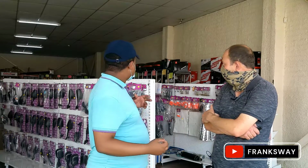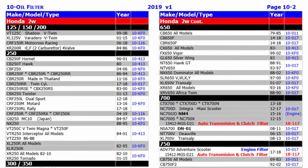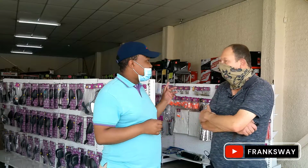So basically, we are also dealers of DID chains. We're number 2 in that. We also distribute motor oil. I've seen the Motul 5100 and 7100 full synthetic. Startline's number 1 in the country in that regard. So we focus mostly on service spares, but we do have those bits and ends for motorcycles, quad bikes, cruisers, and super bikes.